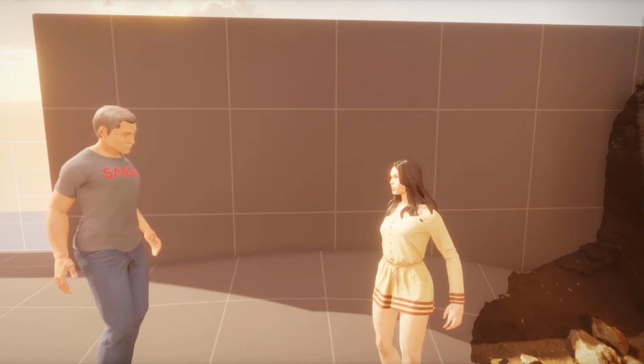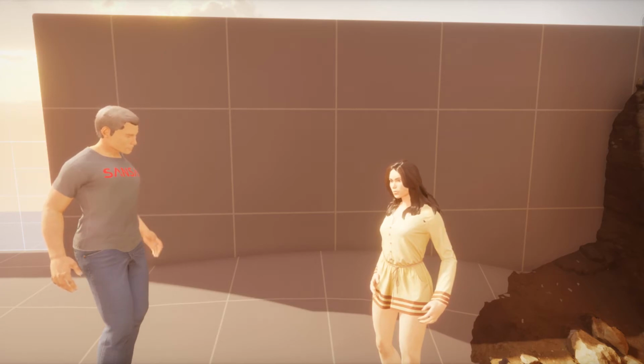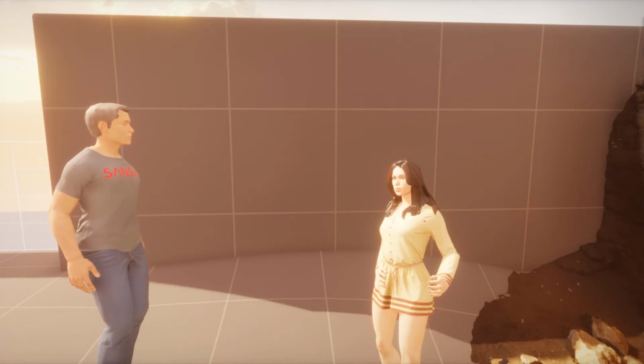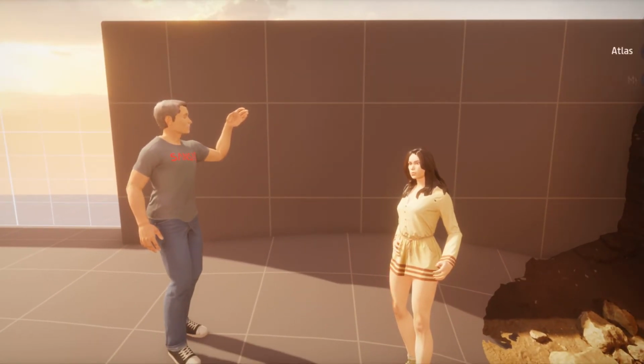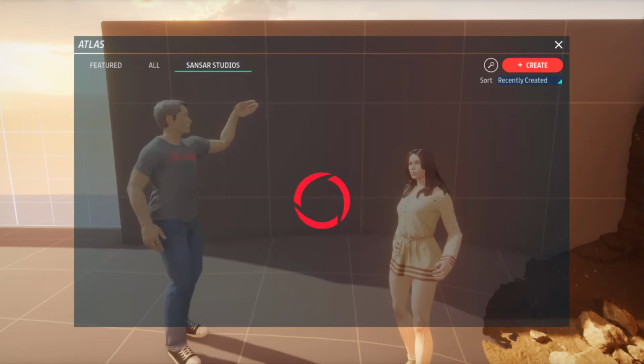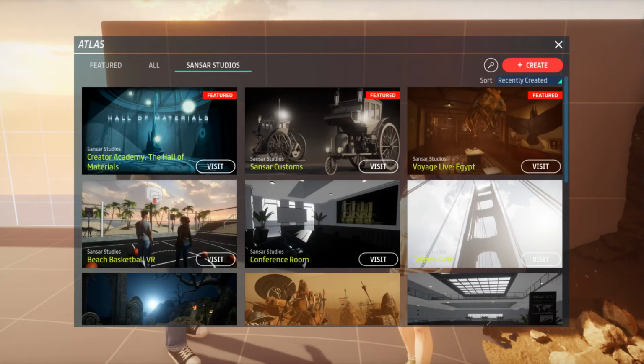So if you want, do you know how to bring up the menu? I do. Go to the Atlas. Oh, I want to show you one. This will be neat. I did go to the Christmas one already. That was cool. Let's go to Sansar Studios, and then let's go to the Creator Academy, the Hall of Materials. It's in the top left hand. That looks dark. We should go. It's neat. Is it scary? Just tell me now. It's not scary. You'll be fine. Okay, fine. Bye.